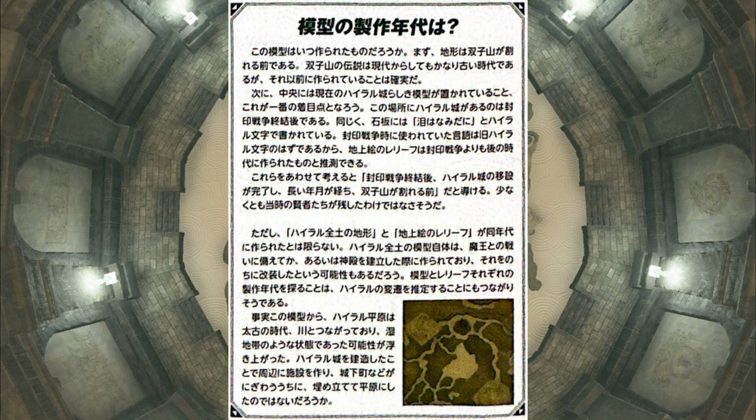In fact, the model suggests that Hyrule Plain was connected to a river in ancient times and may have been a wetland area. It is possible that the area was reclaimed and turned into a plain as Hyrule Castle was built, and facilities were built around it, and the castle town and other areas became busy.